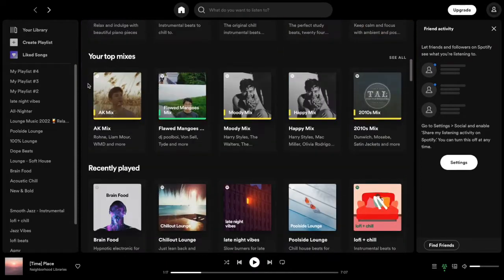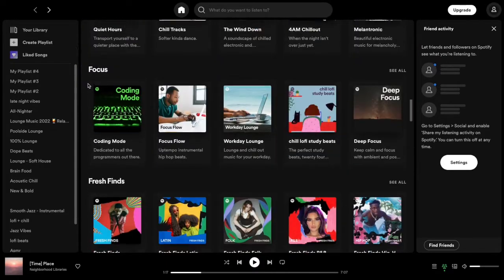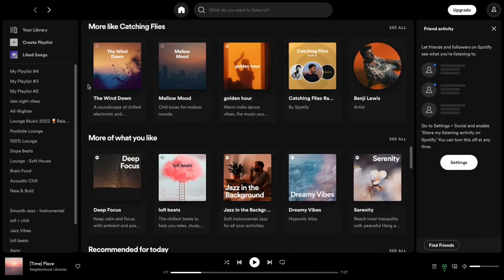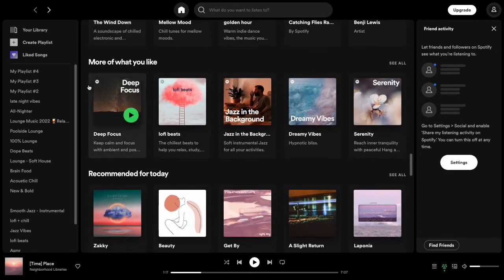From there, you can simply add your favorite songs to that playlist. Think about the type of music you're into. This could be lounge music, rap music, or etc. Anything that you really enjoy listening to.